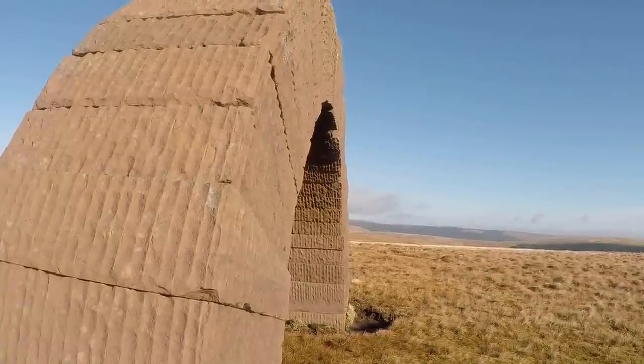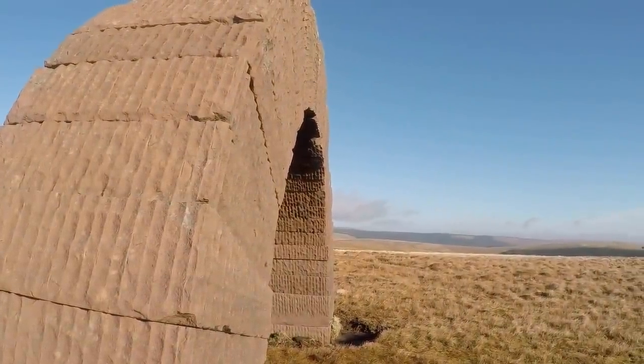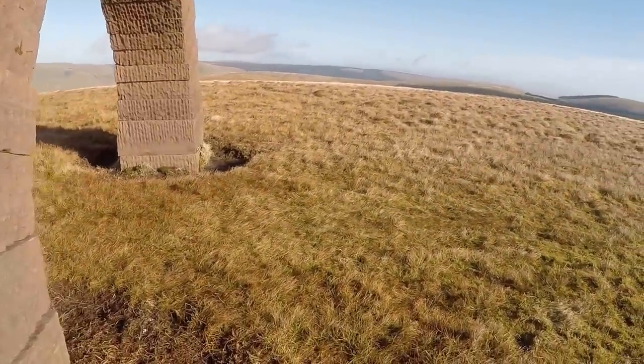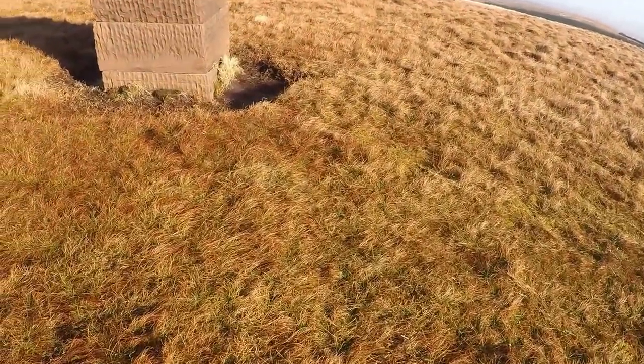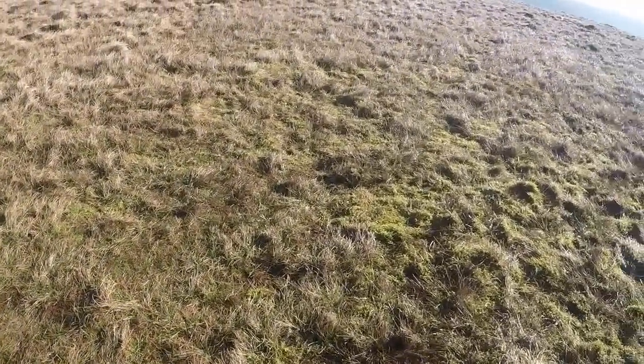Well guys, that's us just breaking camp. Absolutely wonderful day now, the sun's up. That's where we were pitched last night. Just a bit of flat grass, no trace, as usual. You know the drill. Yeah, nothing.